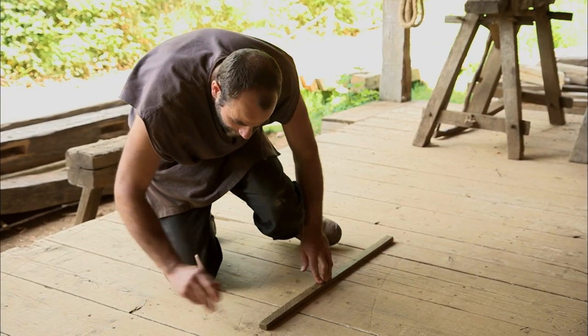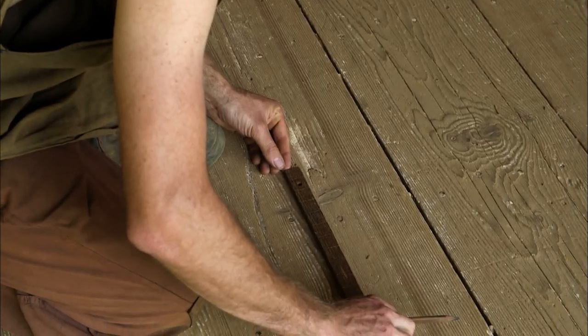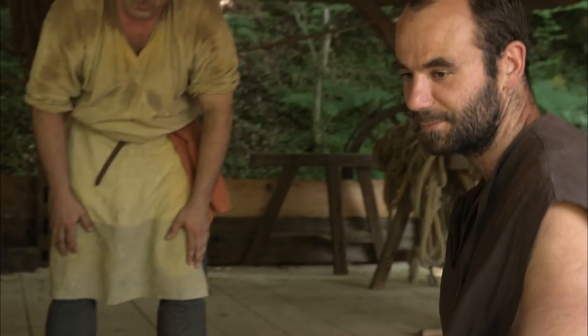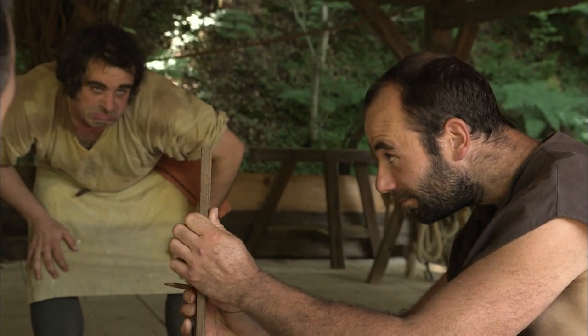Every piece of wood in Guédelon Castle starts its life here on the tracing floor. First of all, the plans. They are drawn on the floor to a one-to-one scale. Medieval units of measurement were not standardised, varying from place to place.